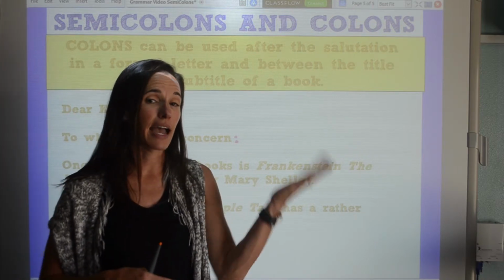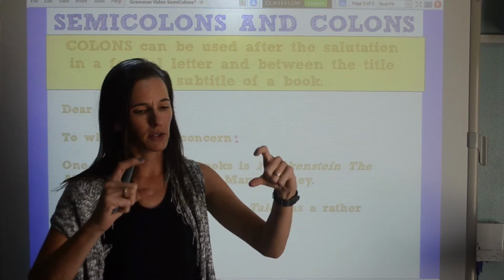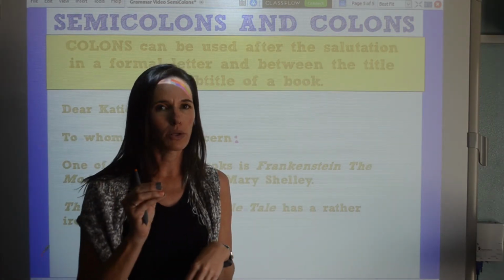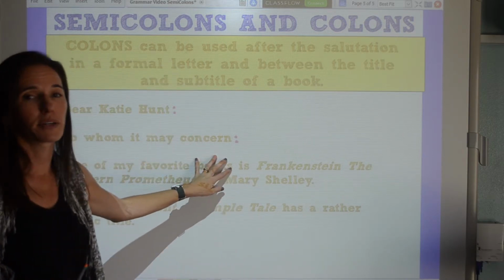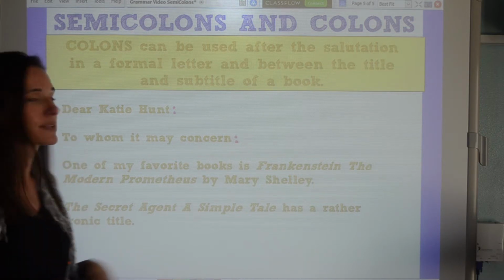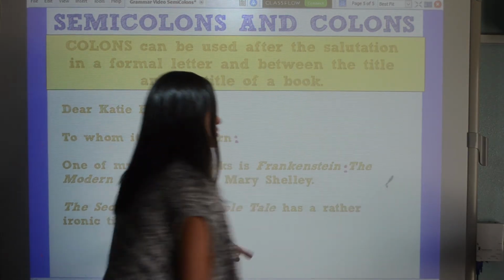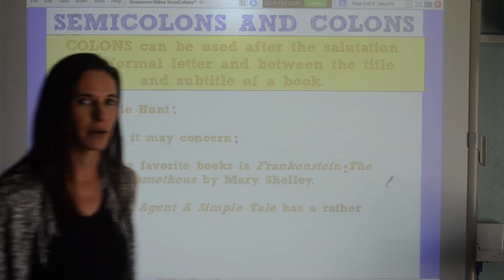Our last colon rule has to do with book titles. Sometimes a book has a title and then it has a subtitle. It's like main title, smaller subtitle. When we're writing those out in a sentence, then we can put a colon between the title and the subtitle. One of my favorite books is Frankenstein: The Modern Prometheus by Mary Shelley. This is actually one of my favorite books. I would put a colon in between the main title, Frankenstein, and the subtitle, The Modern Prometheus.